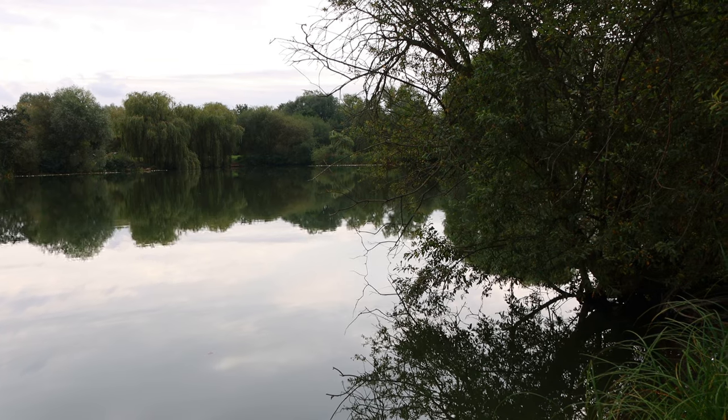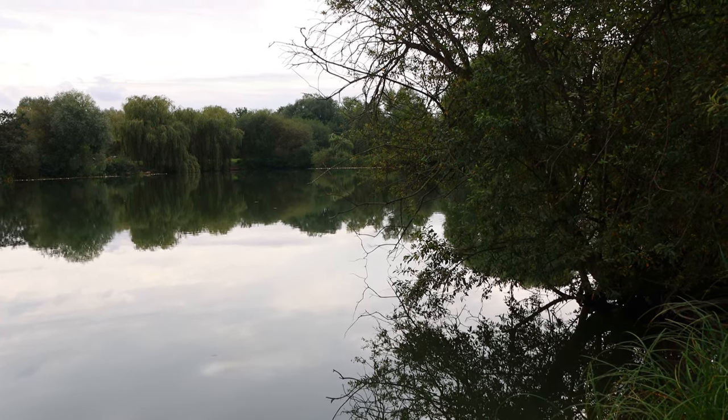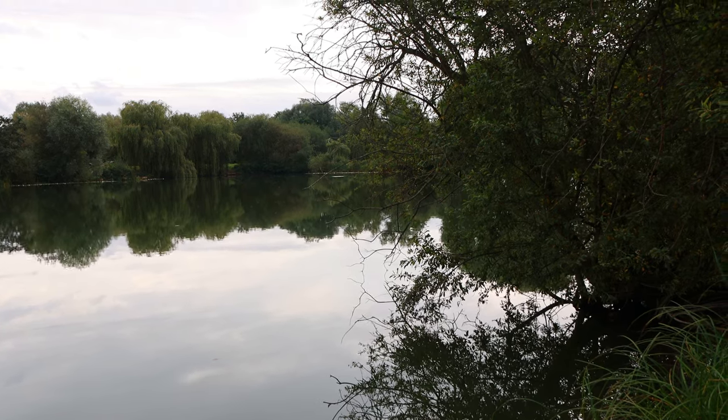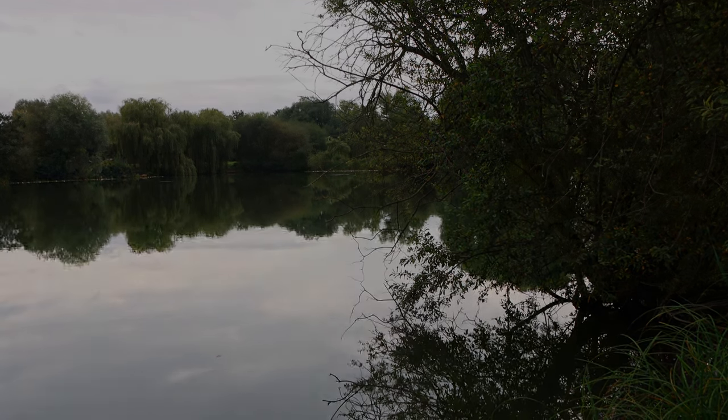Not too sure if it's a carp or not. Yeah, it looks quite promising down underneath this little tree, so cross the fingers. There you go, fish just showing in the background, miles away, but if it comes this way a little bit more, I should have one.